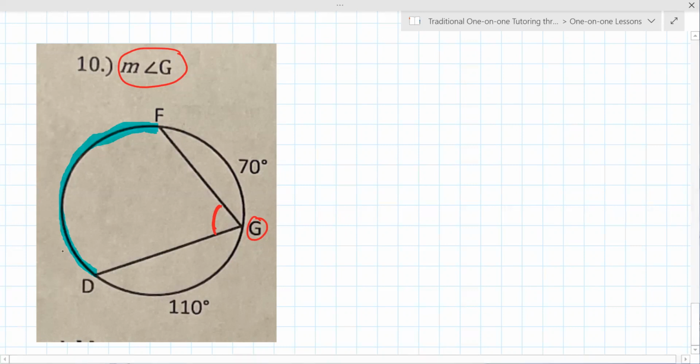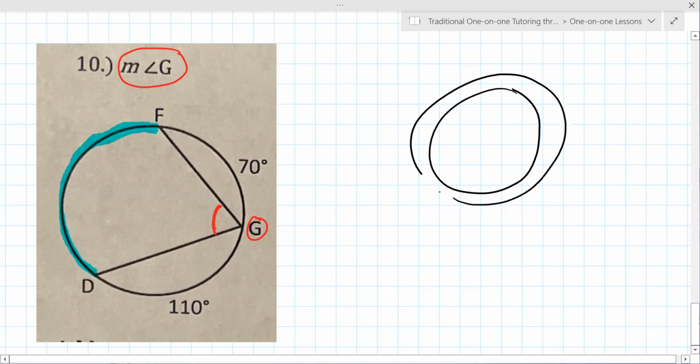Okay, now in a circle, how many degrees are in a circle if you go all the way around? 360. So they give you some of it. They tell you from D to G is 110. G to F is 70. F to D is missing. 110 plus 70 plus our unknown, we'll call it X, equals 360. If you start at D and you go to G, that's 110. G to F is 70. So we're calling this missing one X.